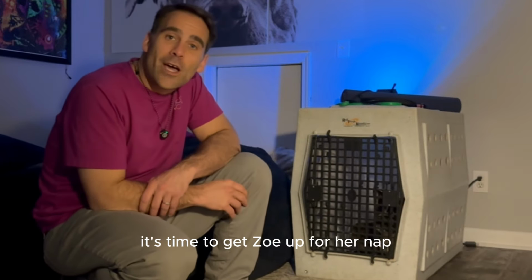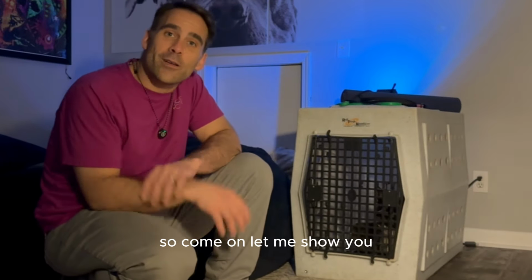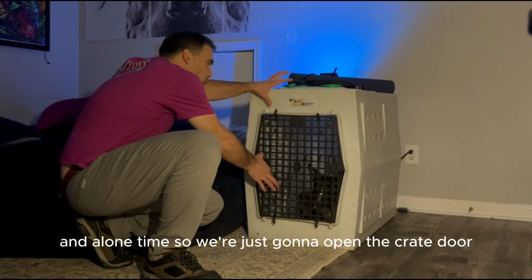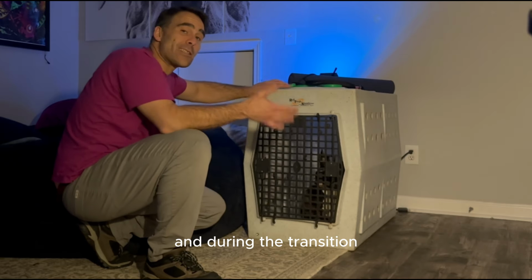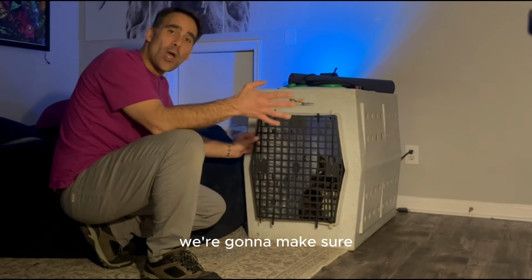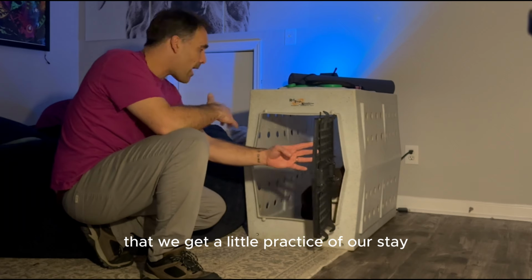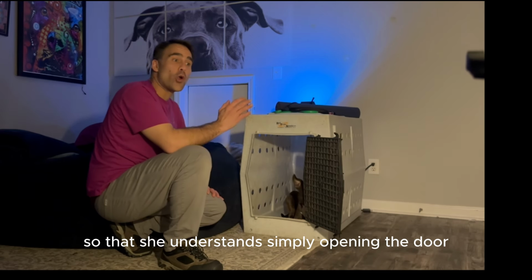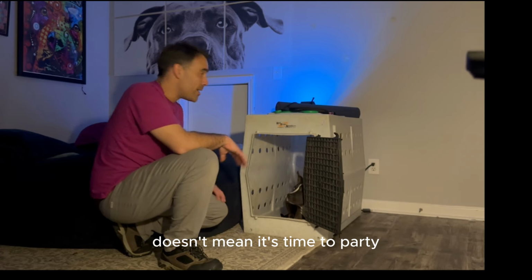It's time to get Zoe up for her nap. So come on, let me show you. Zoe has already been practicing her crate and alone time. So we're just gonna open the crate door, and during the transition, we're gonna make sure that we get a little practice of our stay so that she understands simply opening the door doesn't mean it's time to party.